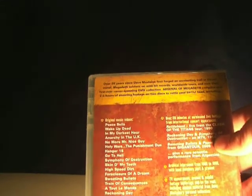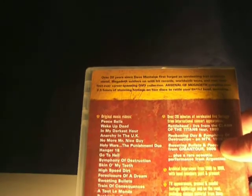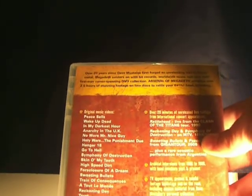And the sound quality of the music videos on this DVD surpass the original CDs in some places. You got Holy Wars, No One's Mr. Nice Guy, Hangar 18, Go to Hell, Symphony of Destruction, Skin on My Teeth, and that one, yeah, that one's live. High Speed Dirt, Close Your Dream, that's a really good video. Sweating Bullets, Train of Consequences, Tout le Monde, Reckoning Day, Trust, Almost Honest, and A Secret Place.